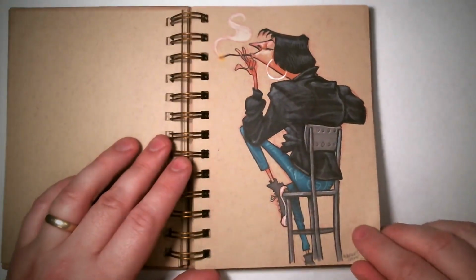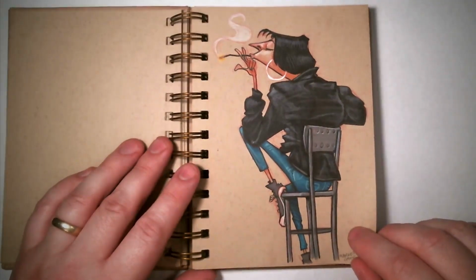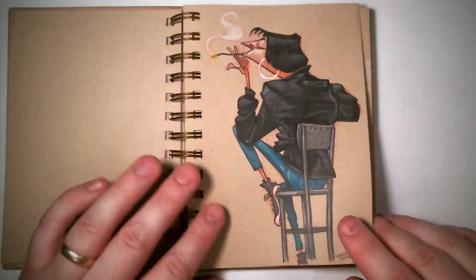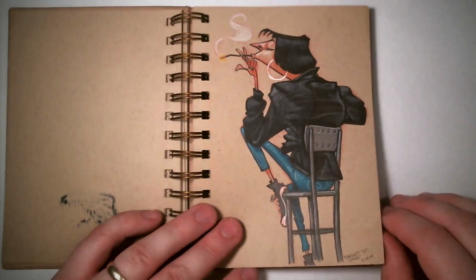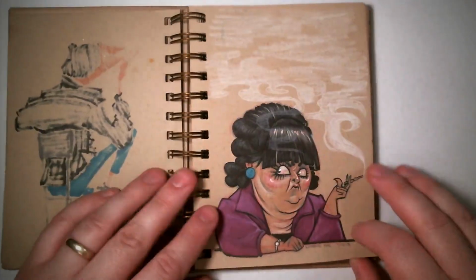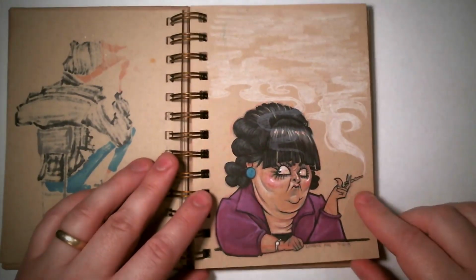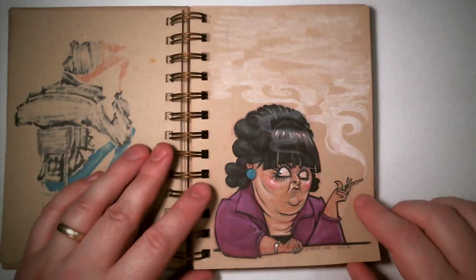This lady, she wasn't smoking. She was sitting in a chair in the deli, and she just looked like somebody who would be smoking a long cigarette. She was sitting like that, but I added the cigarette. This lady was sitting in the mall. Again, not smoking, but she looked like somebody who would have a real raspy voice like that.